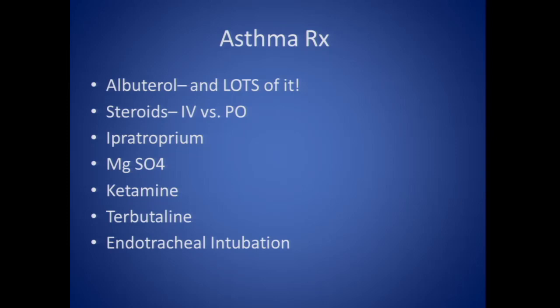Ipratropium. Ipratropium is a synthetic atropine. It works on different receptors from albuterol. You don't give this stuff frequently. You can give ipratropium every 6 hours. And in severe asthmatics, I almost always use the stuff.